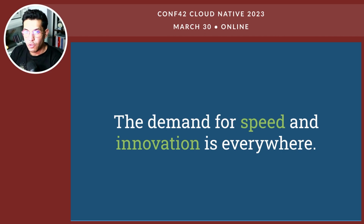So we all know that the demand for speed and innovation is basically everywhere. Users nowadays no longer want to wait for weeks, or even days, to get their features shipped, their bugs fixed, their new improvements released. However, that speed, that innovation, that enthusiasm to release faster can sometimes create conflict when it butts up against security, especially since security sometimes tends to value the status quo.